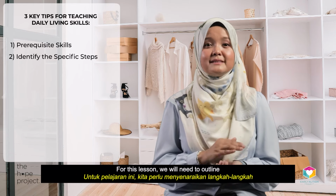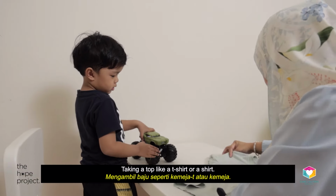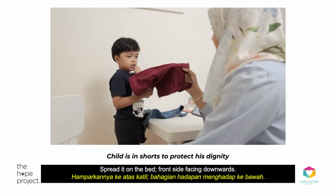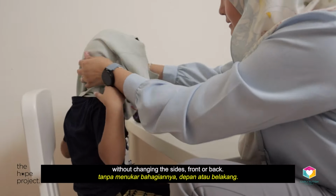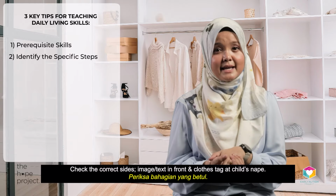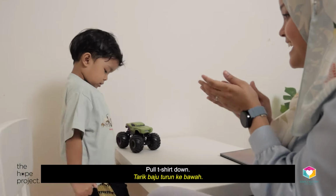For this lesson, we will need to outline the steps for both bottom and top clothing. So for this routine, the steps for putting on a top includes taking a top like a t-shirt or a shirt, spread it on the bed, front side facing downwards, taking a pair of pants, spread it on the bed, front side facing downwards, hold the t-shirt by the ends, bring the t-shirt to the child's head without changing the sides, front or back. Child puts their head through the hole or the opening, check the correct sides. In other words, the image or the text on the front side and the clothes tag at the child's nape. Put the right hand through the opening, put the left hand through the opening, pull the t-shirt down.